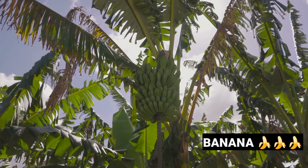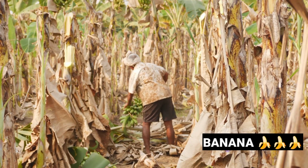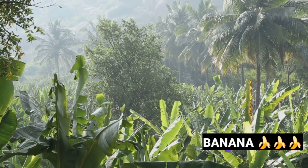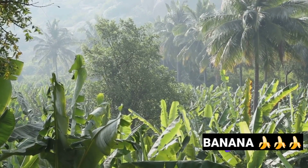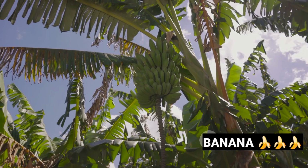In India, for example, bananas are grown in a variety of regions, from the coastal areas of Maharashtra to the fertile plains of Uttar Pradesh. Farmers there utilize a combination of traditional methods and modern agricultural techniques to ensure a healthy yield.